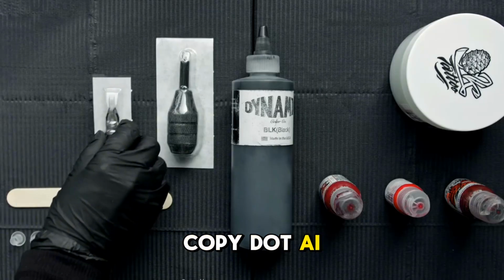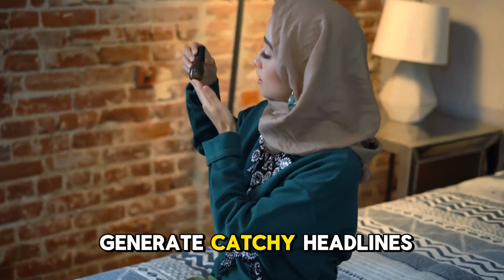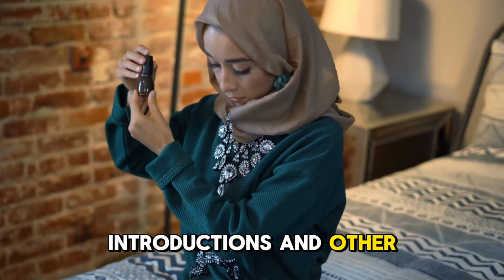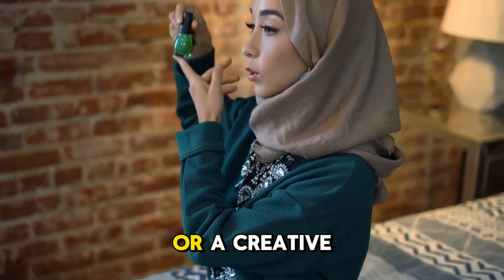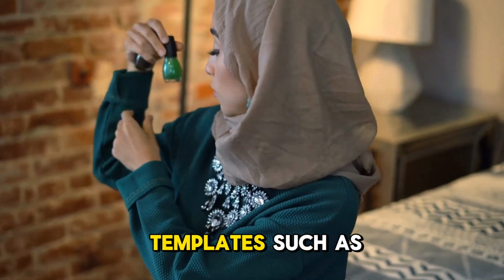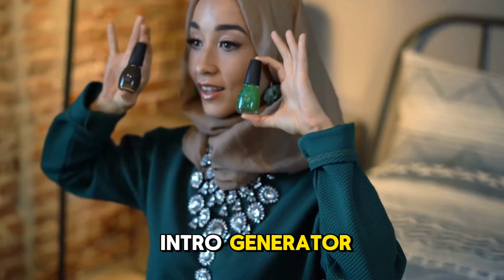5. Copy.ai. Another AI tool that's perfect for bloggers is Copy.ai. With Copy.ai, you can generate catchy headlines, introductions, and other blog elements. This tool is ideal for those needing inspiration or a creative push. It offers specific templates such as blog outline, product description, and intro generator, all super handy for bloggers.